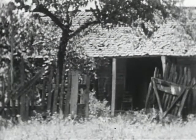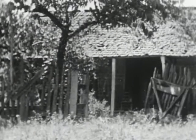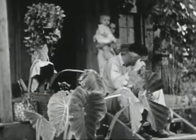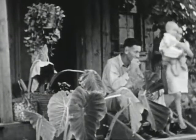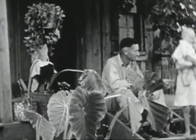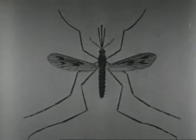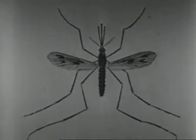Scattered throughout the southeastern United States are many localities where malaria is a very serious problem. Malaria is not a spectacular disease, but its victims become run down physically. They are not able to do a good day's work and their earning capacity is reduced. Malaria is carried from person to person principally by the Anopheles quadrimaculatus mosquito, more commonly known as the quad.